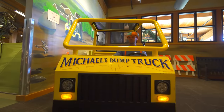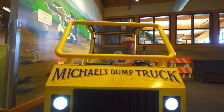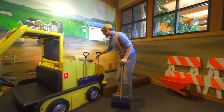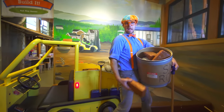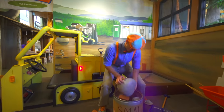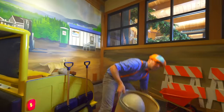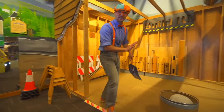Wow! Oh, we're driving to the job site! Here we go! Beep, beep, beep, beep, beep! Okay, now that we're at the job site, whoa, we need to grab our tools, like the shovel, and whoa! Look at that heavy brick. Whoa. And this giant boulder. Okay, let's bring everything over here. Okay, this is gonna be the job site.